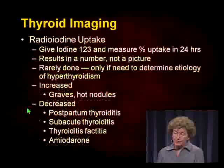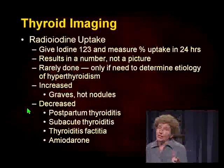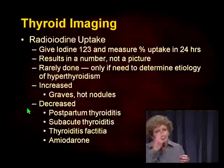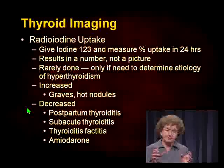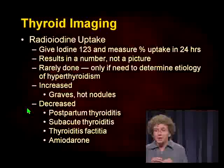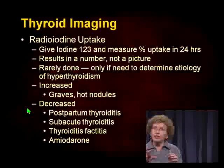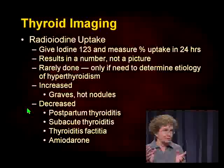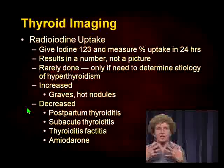So another piece of information. This uptake, what it is, and this is going to give you a number, not a picture. I don't really do this very often, but what you're looking for is trying to differentiate hyperthyroidism, reasons for that. Because if you have Graves' disease and you give them radioactive iodine, about 100% is taken up in 6 to 12 hours. So it's just all sucked into the thyroid. So you're going to get a number, 100% in 6 hours.